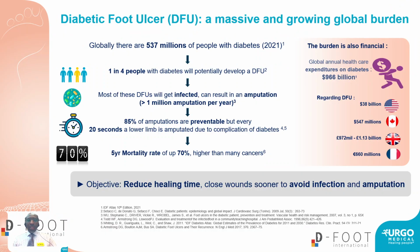I think I'll probably be preaching to the converted if I say that DFU is a massive and growing global burden. It's a burden not just to developing countries, but it's already a burden on the developed countries as well, even where it might be assumed that there are good resources for this.